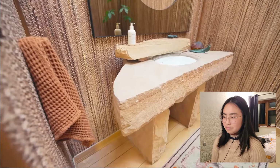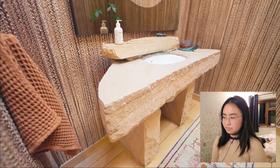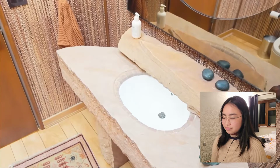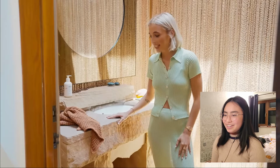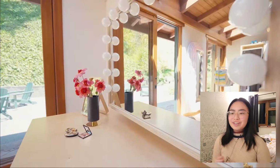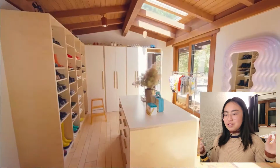This sink actually came with the house. I mean, we loved it. We call this bathroom the Flintstone bathroom. The sink area is so unique. It feels like she bought a huge chunk of rock and then got an axe or something to break the rock with. Okay, now I'm gonna put all these distinct pieces into the sink together.